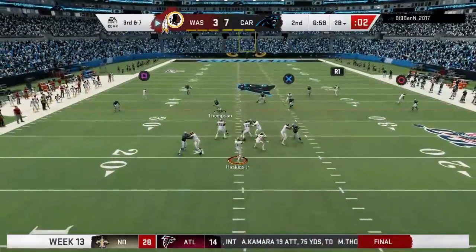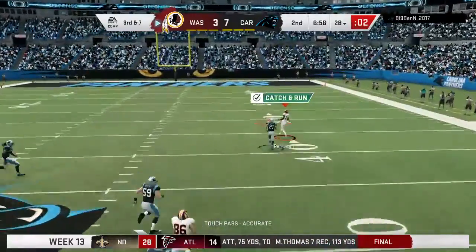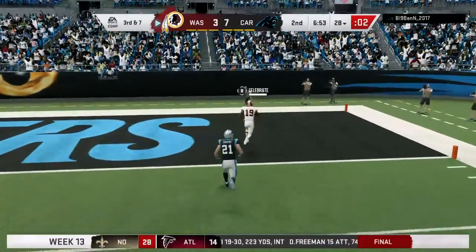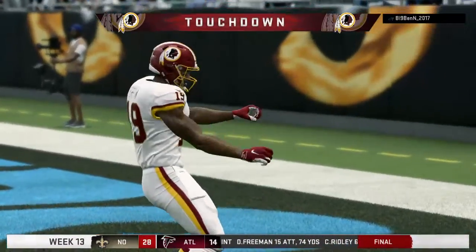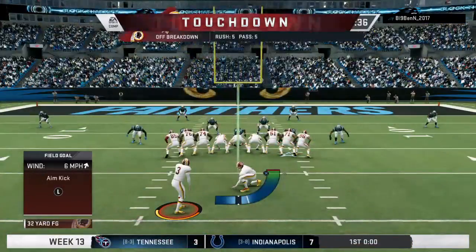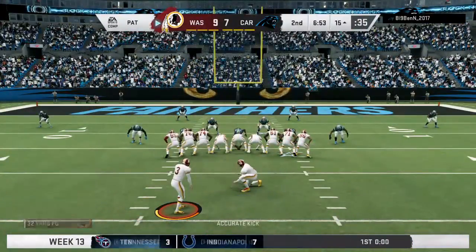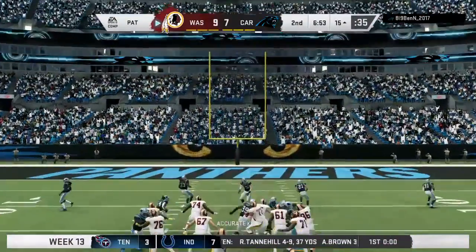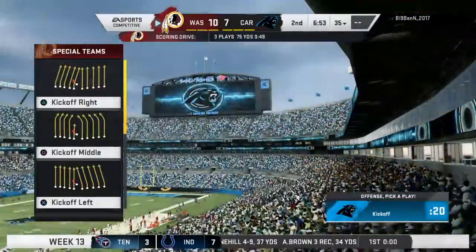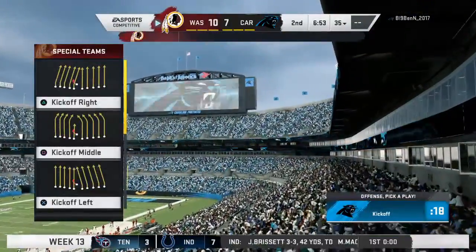To throw on third down. Haskins. He's going to look deep for Perriman. And that's caught inside the 30. Touchdown, Washington. Brashad Perriman, his first touchdown on the year. And the Redskins are going to retake the lead. Hopkins with the extra point, and the lead is now 10-7.